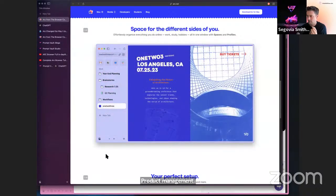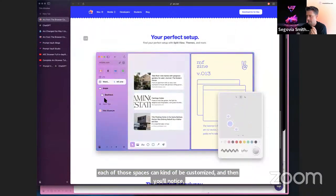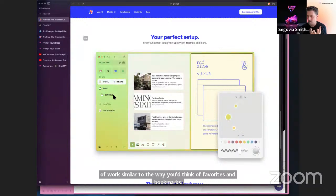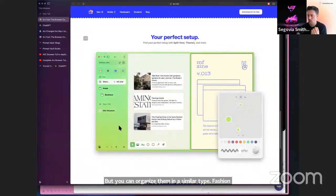And then you'll notice this thing's kind of annoying with its animation, but there's a line that's drawn right here. I've never been a person who uses a lot of favorites and bookmarks, but these work similar to the way you'd think of favorites and bookmarks, and you can organize them in a similar fashion. And then there are the tabs that show up below.